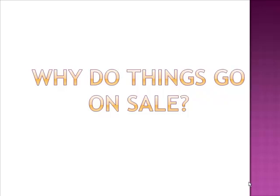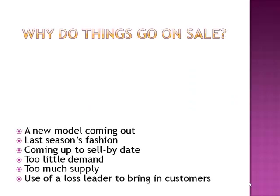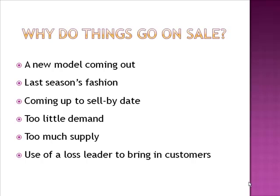So why do things go on sale? Well, let's think about that. Maybe a new model of car is coming out. Maybe the dress is last season's fashion. Maybe the piece of meat is coming up to its sell-by date. In economic terms, maybe there's too little demand. Maybe there's too much supply. Or in business terms, maybe you're using a loss leader to bring in customers, happy to take a loss on some products in order to generate a gain and more sales on other products.